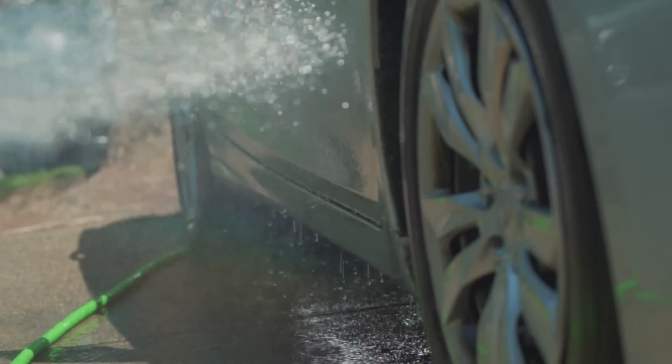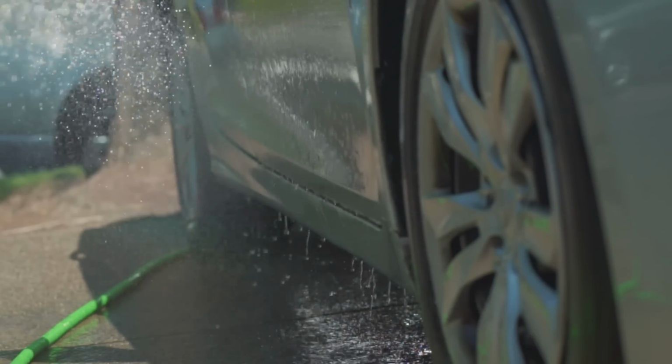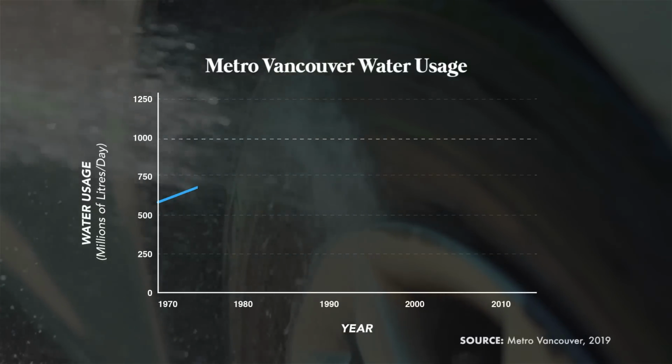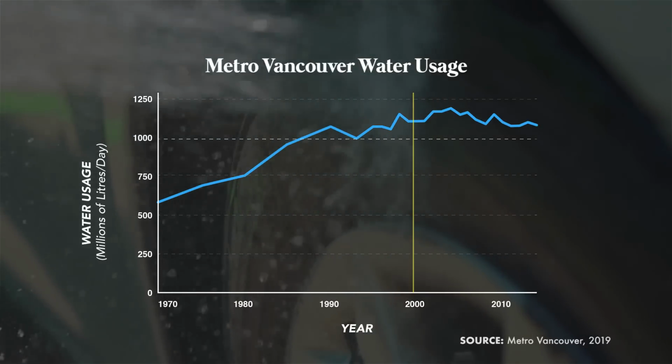But, that's just my opinion, and it turns out I'm not 100% right either. I genuinely think that our current meter-free system won't be effective in reducing water consumption, but the evidence is actually proving me wrong right now. Water usage in Metro Vancouver has stayed pretty steady since the year 2000, despite the region adding over 500,000 people, because our average water use per person has gone down.